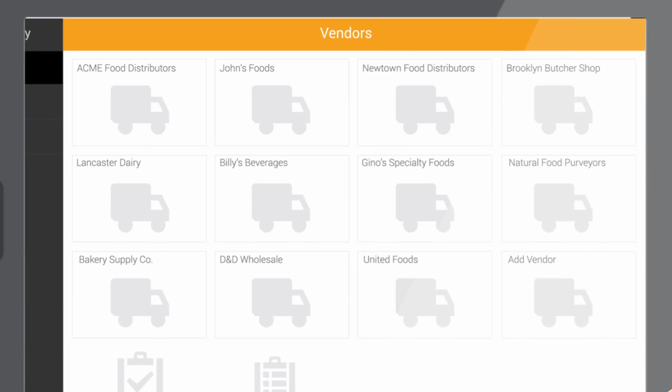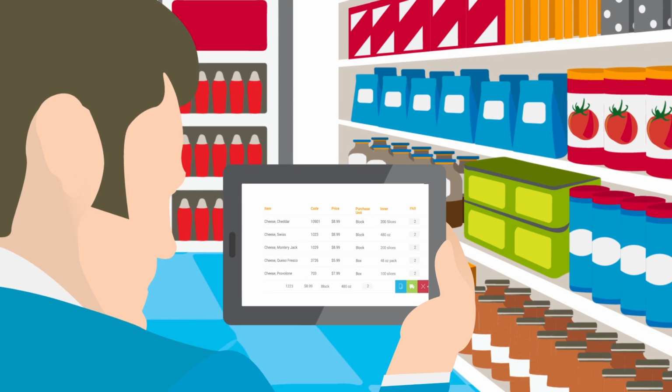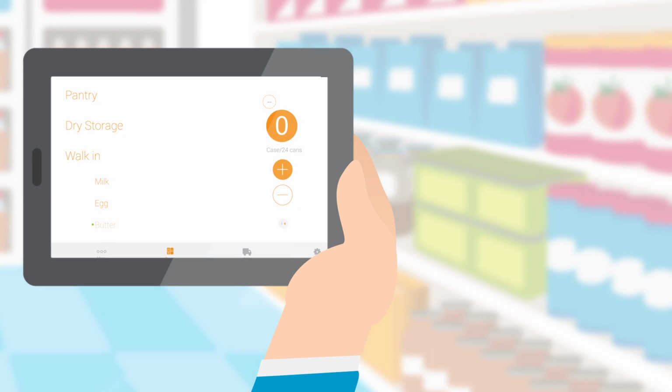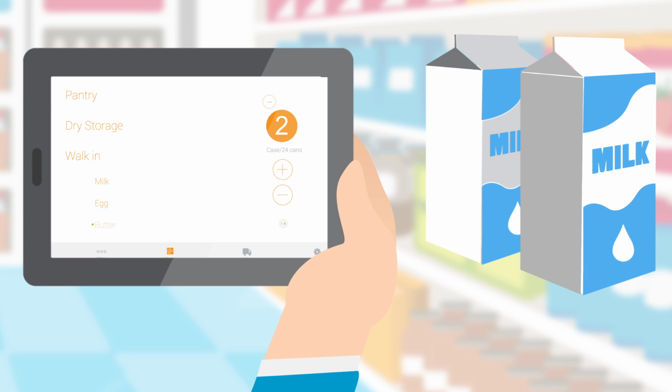You can organize your inventory checklist in the same order as the stock on your shelves, so there's no more running around the kitchen doing daily spot counts. Even set inventory minimums to place new orders automatically, so your walk-ins are always stocked and running smoothly.